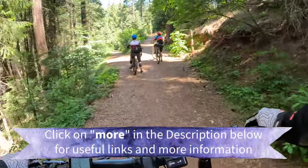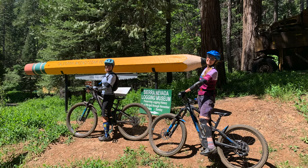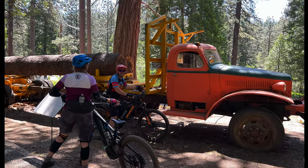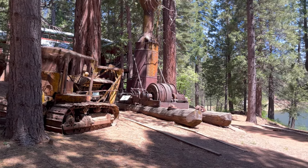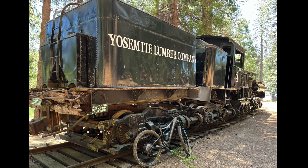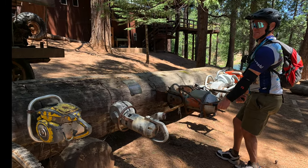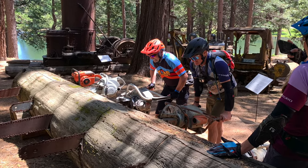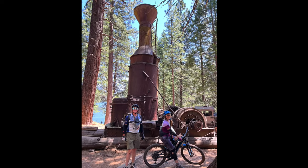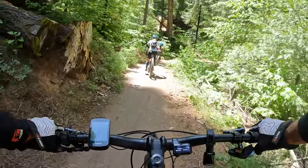When we arrived at the paved Arnold Rim Trail, we hopped on it and headed to the Logging Museum. At the Logging Museum, we found all kinds of amazing historic items related to harvesting timber. They had a great chainsaw exhibit, and it was really interesting to see all the different models. And there was even a boiler like the one we saw on the boiler trail in Mendocino. Hello. Hi there. I'm the tail, the caboose.